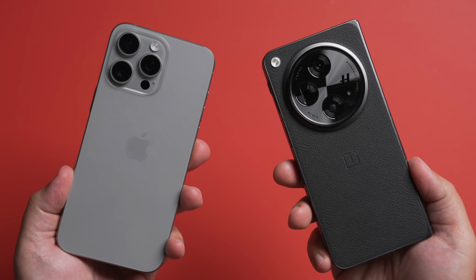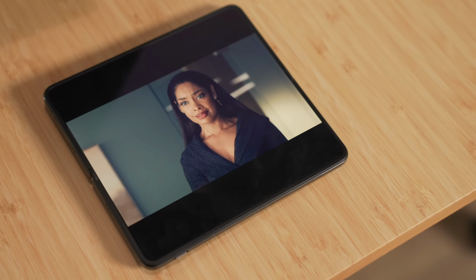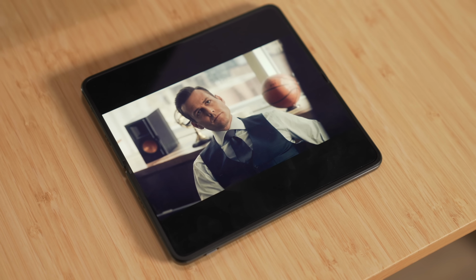But before we get into everything, we should mention that this OnePlus Open does retail for $1699, which is kind of in line with what other foldables of this nature are going for. Like, I think the Pixel Fold was $1799. The Galaxy Z Fold is somewhere around there. These could certainly be cheaper, but right now this is kind of the price point.